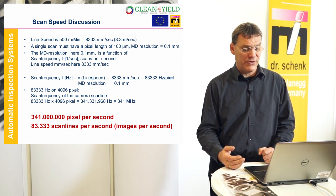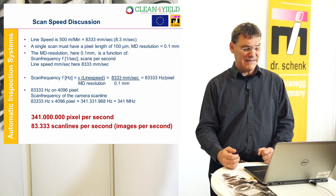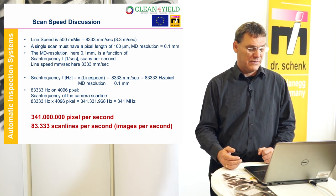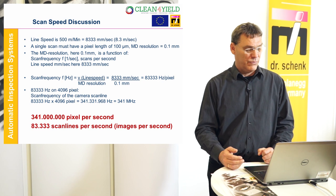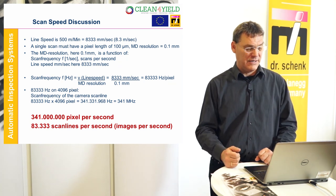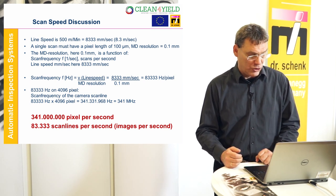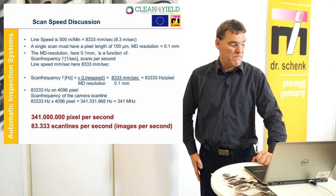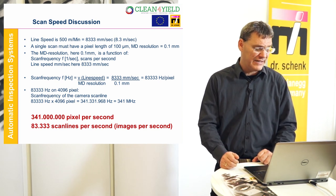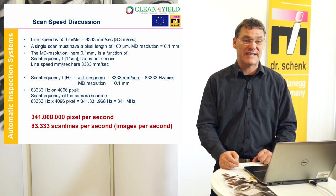So we need a speed of 83,333 scans per second, on a scan width of 4,096 pixels. So we get a scan frequency of the camera scan line on the given width of 4,096 pixels of 341 megahertz. So we get 341 million pixels per second, which is a speed of 83,333 scan lines per second, meaning scans per second on one scan line.